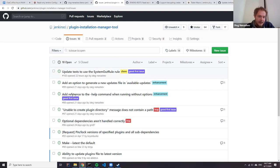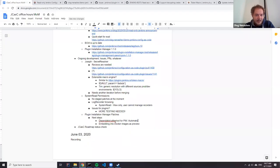Anyway, I plan to spend some time because I need it for Jenkins File Runner and for the new edition of Custom War Packager. I want to have two fewer implementations of plugin management that I maintain. So this tool is the way to go for me. Okay. Any comments about this story? Or other things?